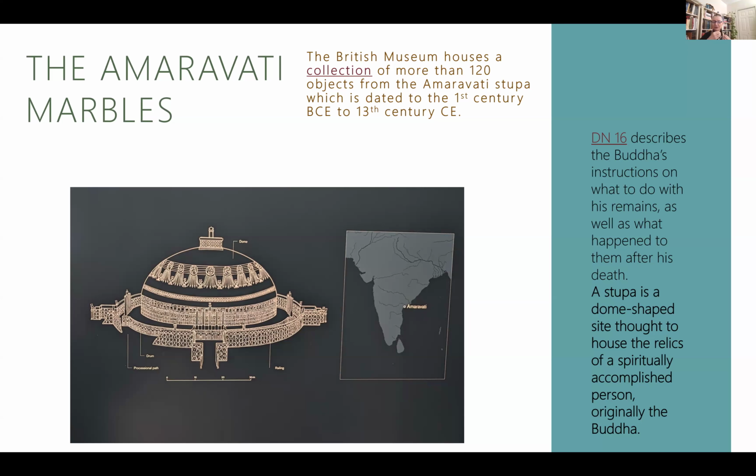And relics are, there are all different types of relics. One of the main types of relics are these small pearl-like or gem-like stones that are left after a spiritually advanced person is cremated. Some relics would be things like his bowl that he used, or his tooth, or various other kinds of relics, reminders of the physical presence of a spiritually accomplished person.